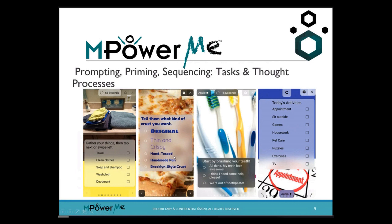Then we have the check boxes. This is where I explained before, they could check multiple things off. This is where they can only check one thing off. Now with this timer, you can also set it so that they cannot advance past this slide until the timers run out. So if they need to brush their teeth for 2 minutes, then you can make the slide locked so that they cannot move past brush your teeth until after the 2 minutes has passed.